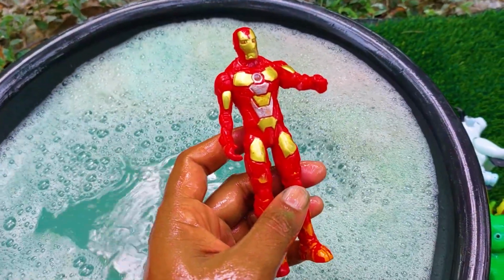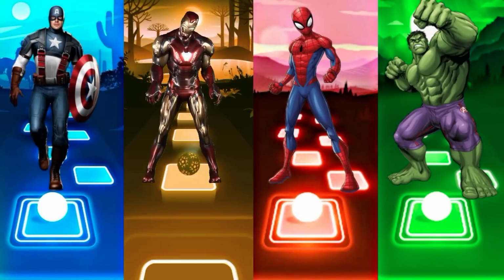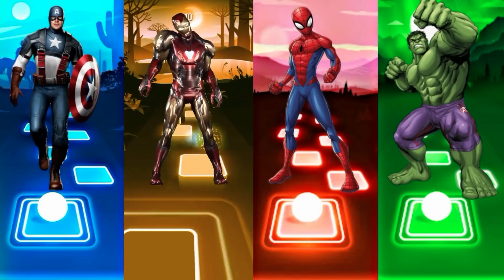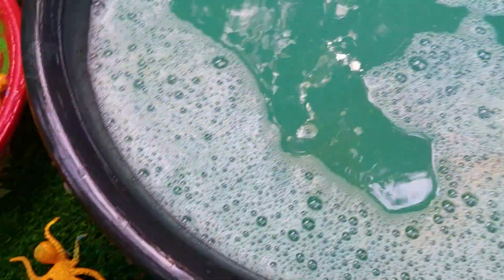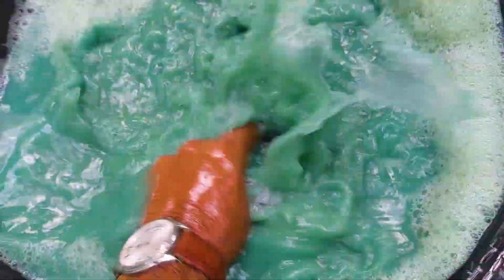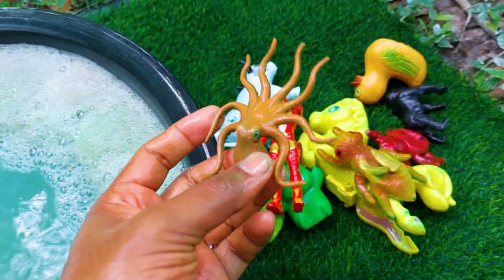Oh ho, this one is an Iron Man. Collecting outside. And here is another one. Oh ho, this one is an octopus.